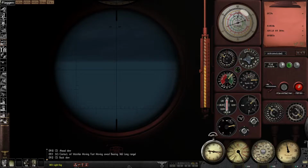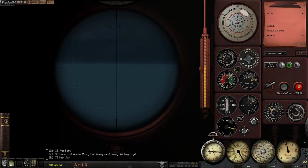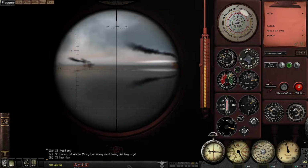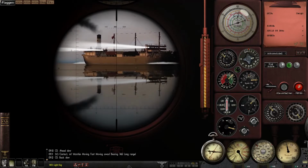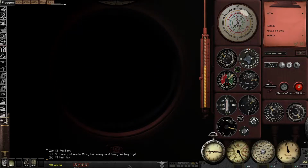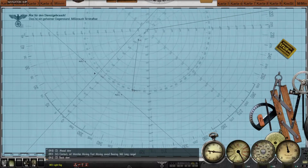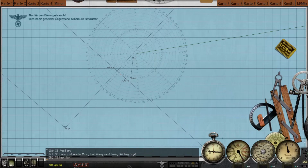Sounds like we've got some hits. Set that to about 6.5 meters. Sounds like we only got one hit there. I'm wondering if one ran really, really deep, which tends to happen. I guess I should have held that third shot for another shot at one of those whale factories in case a torpedo did run deep.